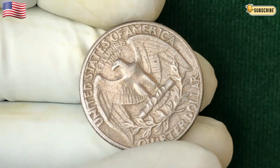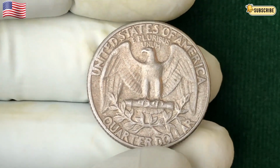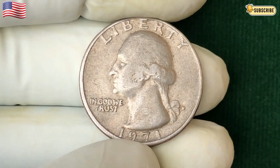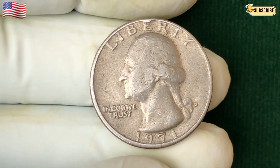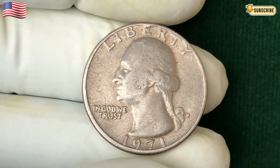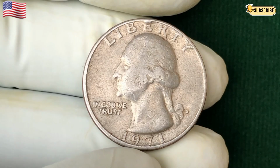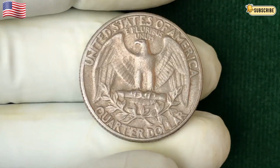Now, here's the part you've been waiting for: the value of the 1971 quarter dollar. While most of these coins are worth just a quarter, certain versions of the 1971 quarter can be worth tens of thousands of dollars, especially if they are in excellent condition or feature a rare minting error. If you happen to own a 1971 quarter that is uncirculated or has a significant minting error, you could be sitting on a treasure. Some collectors have paid as much as $44,000 for a single 1971 quarter. Yes, you heard that right, $44,000 for a 1971 quarter.